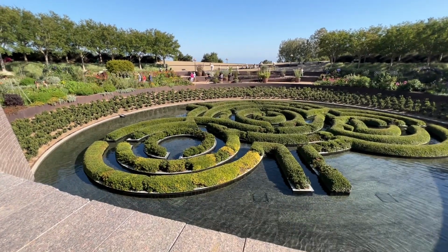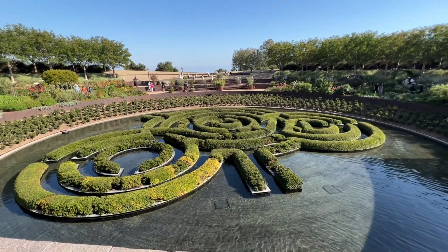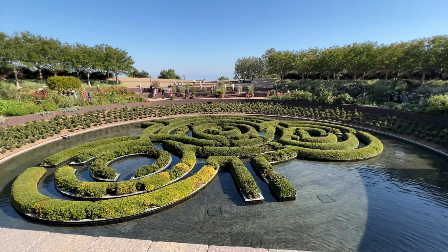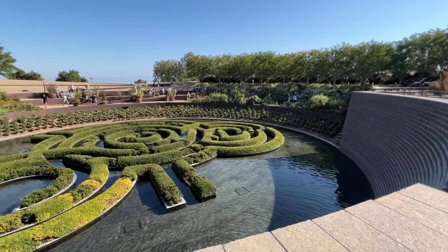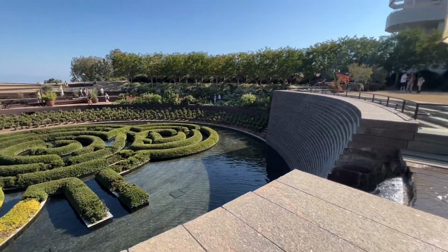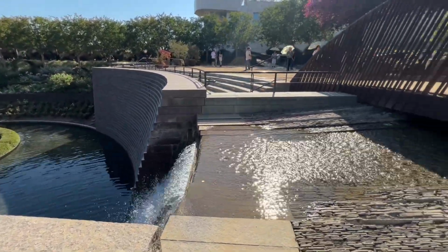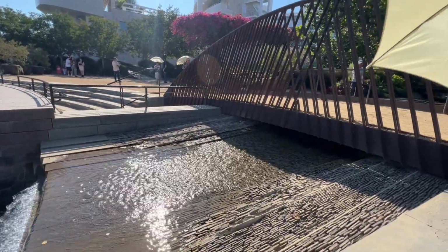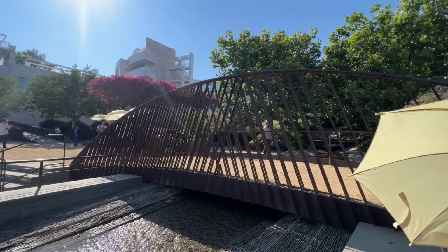This is the flowering maze. The central garden is a creation of the artist Robert Irwin, who has called it a sculpture in the form of a garden aspiring to be art. At the bottom of the central garden, water cascades over a stepstone wall into a reflecting pool with a maze of 400 azalea plants. A series of specialty gardens surrounded the pools, exploiting the interplay of light, color, and reflection.